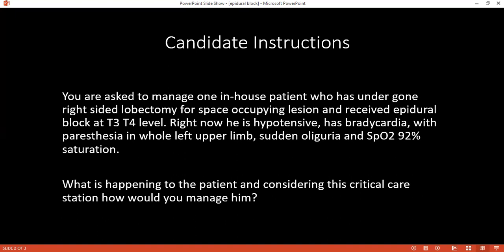Okay, considering the symptoms of the patient, if you don't manage the patient, what are the complications that you expect can occur? Okay, so the patient might have respiratory failure, a cerebrovascular accident, cardiac arrest, or renal failure.